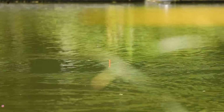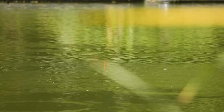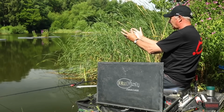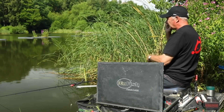So all I'm going to do now, to start with, I'm going to put like 2 lots in. That's it. And I'm going to try and surround my float with the maggots. And the idea of that is what you're going to do then, you're going to feed there all the time, feed that spot, just keep feeding it, and eventually, hopefully, the fish will come in. And that's what I'm trying to do.